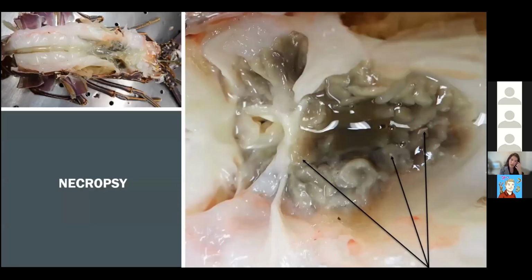So for necropsy, the necropsy revealed mildly opaque hemolymph that did not clot. As you probably know, the circulatory system of crustaceans is an open circulatory system, and that hemolymph is the fluid that goes throughout it in arthropods. The hepatopancreas was tan to green with multifocal small firm white foci, which I have focused on with those arrows. You can just see those white dots throughout.